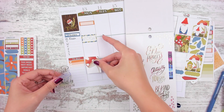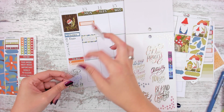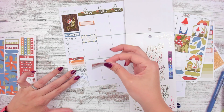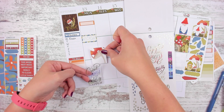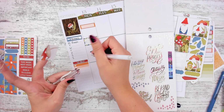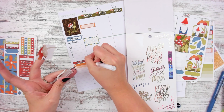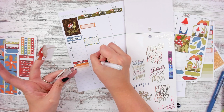So if I put this here a little bit, I'm wondering, because the length of it is kind of the problem right now, because it's going to run into that one. I wonder if I put this over here and then I put this here, if that'll look okay. I think it will, but I want this to go away. I want to go ahead and get my whiteout pen and color this in just a little to get it out of the way of my full box and quote sticker that I decided I wanted to use.